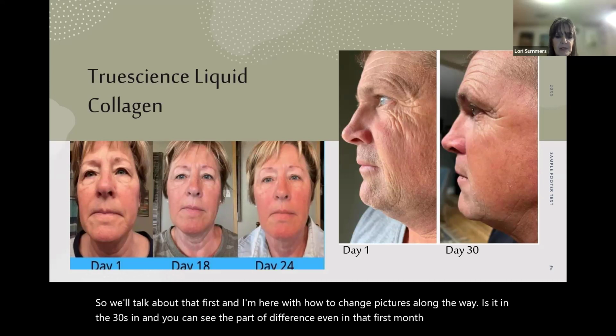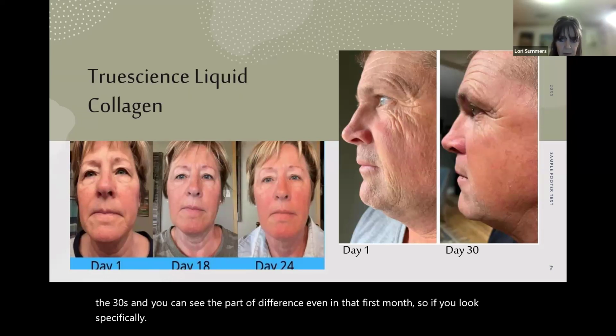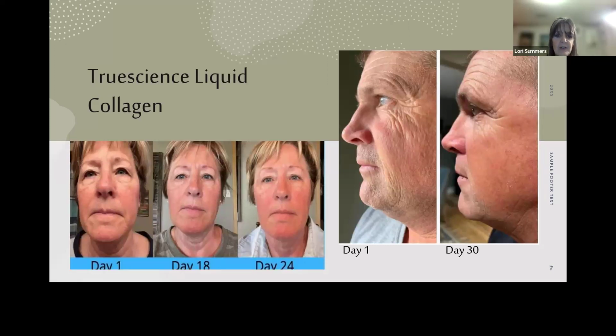So if you look specifically at her overall tone, if you look at her eyes, and underneath her eyes, you can just see sort of a lifting, a smoothness, and a brightness in her tone and her color. She just looks more vibrant, I think would be a great word to say. And then we like to show you some pictures of our men because men don't talk a lot about taking collagen, but it's fun to show some results with them because they don't usually take a lot of product. And so it's pretty significant, and the changes are I think really obvious.